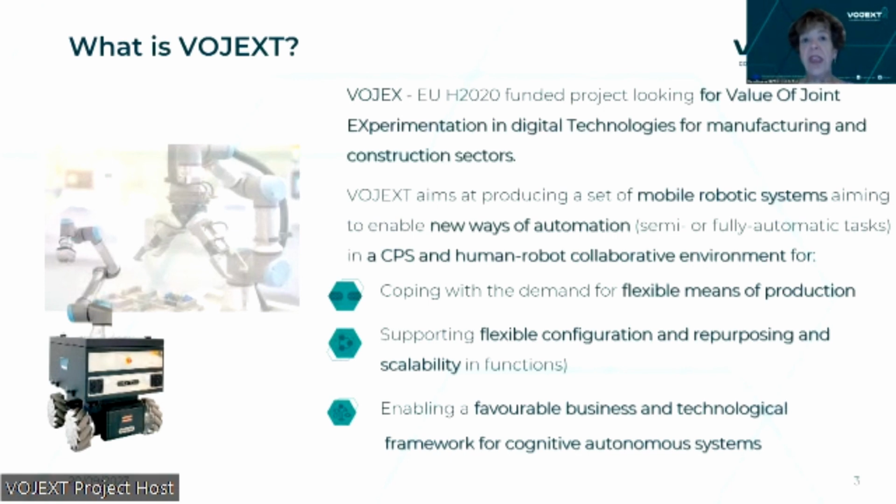implementing the VOJEXT solution. Our goal is to produce a set of mobile robotic systems that can enable new ways of automation in human-robot collaborative environments that can interact with machines, sensors, and other systems. This is done with the aim of, one, supporting the demand for flexible production, which is especially important for medium-sized manufacturing companies now in Europe, supporting flexible configuration in their production lines, and enabling a favorable business and technological framework for what is called cognitive systems. Those are the systems that can understand, learn, and support decisions.